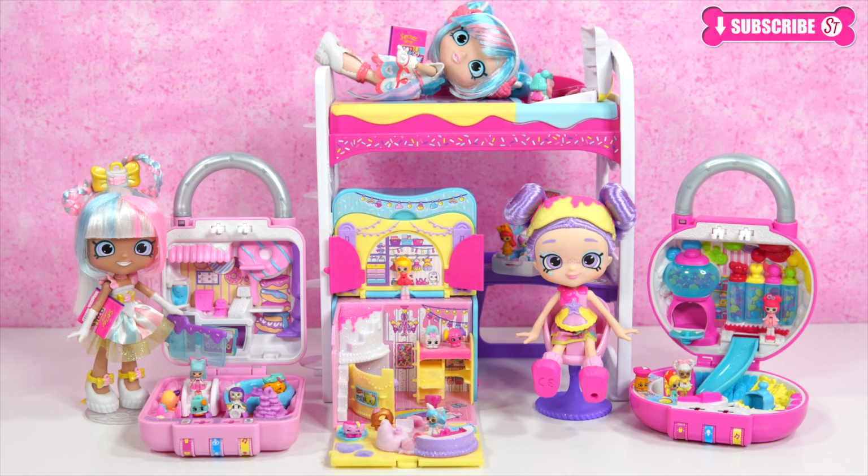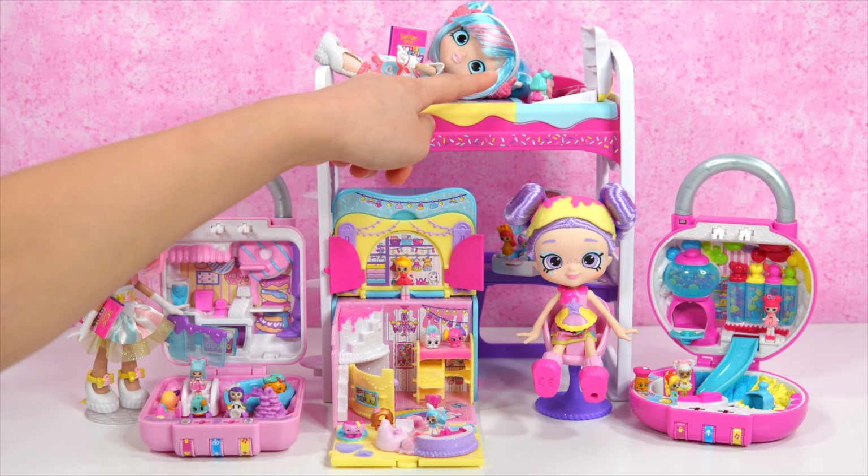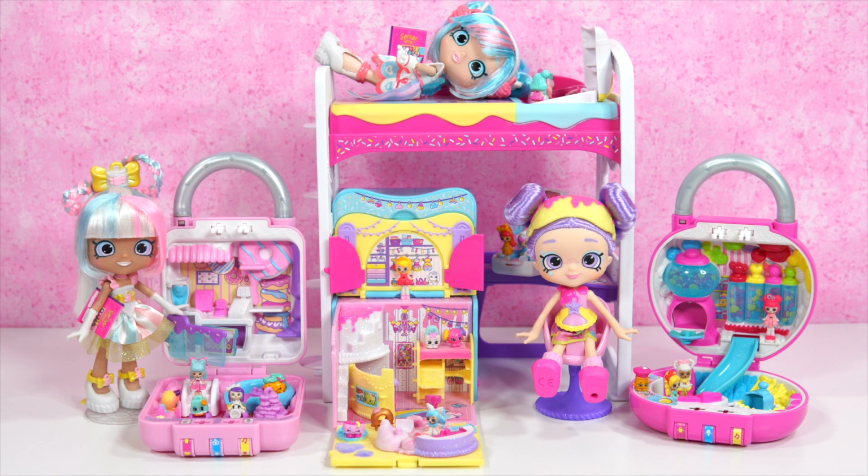Hi everyone! In our last video, we did the Rainbow Cake's bedroom hideaway. And here it is with our Shoppies, Jessie Cake and Marshmallow. And over here, we also have a lot of little mini Shoppies, and also their little worlds. These two are locks, and the back, and over there, there's some lockets too. Wow, everything seems so fun.